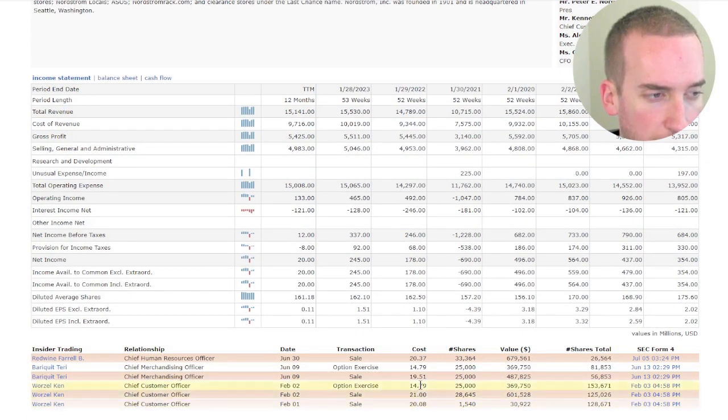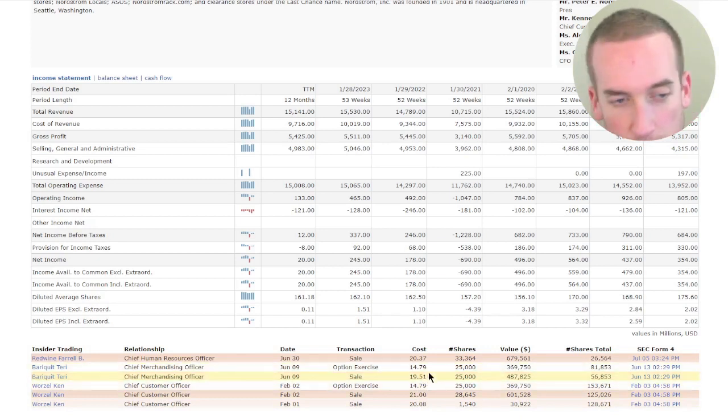So institutional buying and selling. The chief customer officer looks to be off the hook for that. The chief merchandising officer also sold 25,000.